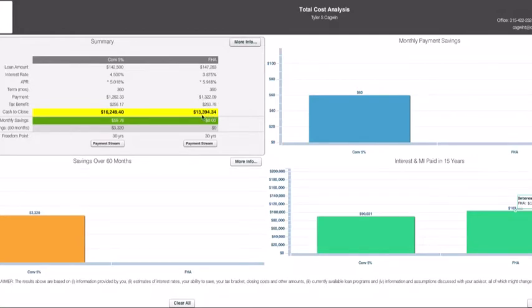In this case, our estimated cost to close are $13,394. Both of these cash to close include your down payment, your closing costs, and the estimated amounts we would collect for your taxes and for your insurance. Let's look at these in a little bit more depth.